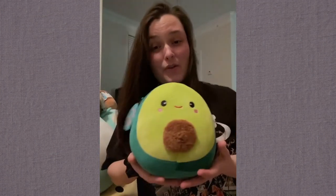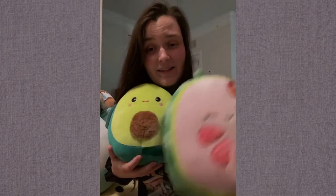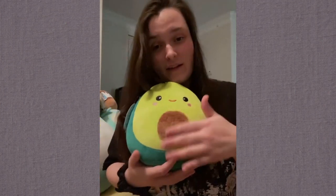Hi, guys. I have very exciting Squish finds. So my boyfriend surprised me with some Cracker Barrel Squishmallows. 8-inch Lena, very scented. But this one's very exciting. Judy with no glasses, also very scented. And then I love this one too.